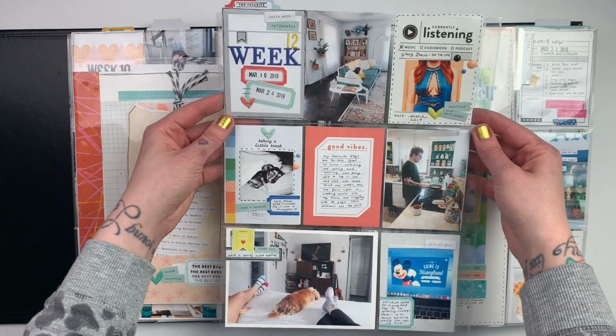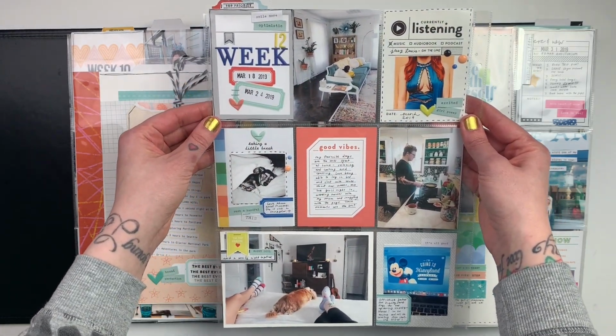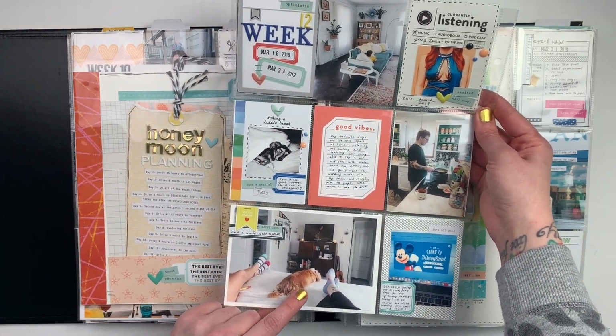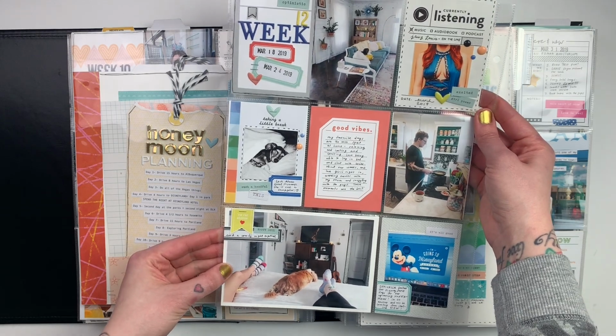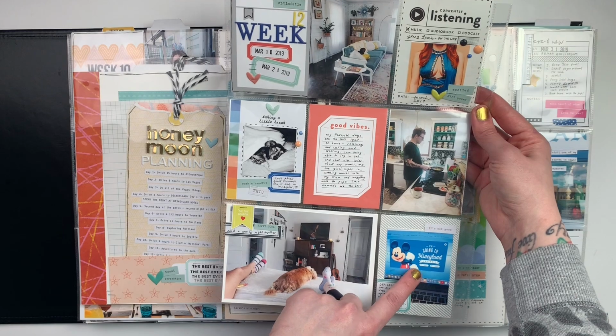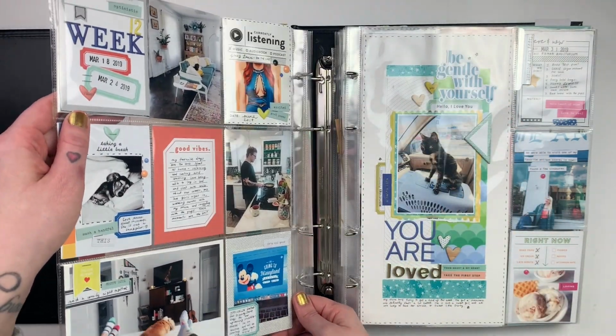Here is week 12. So my favorite singer ever, Jenny Lewis, had a new album, which was a huge deal. And this was when my mom, oh, there's Greta, when my mom was coming down to watch TV at my house, and we were planning our trip to Disneyland. We did that on our honeymoon.